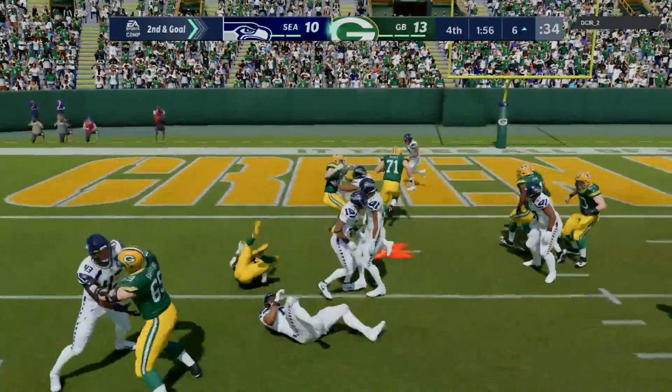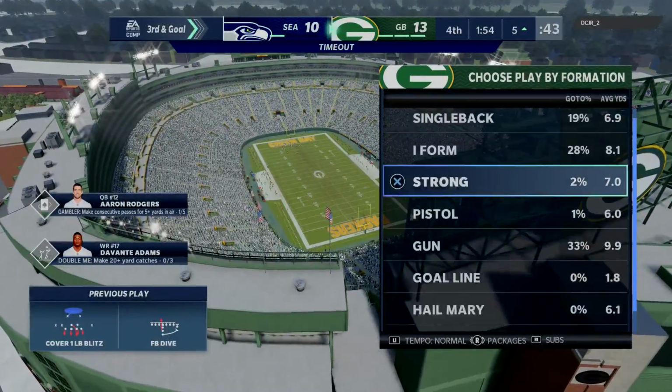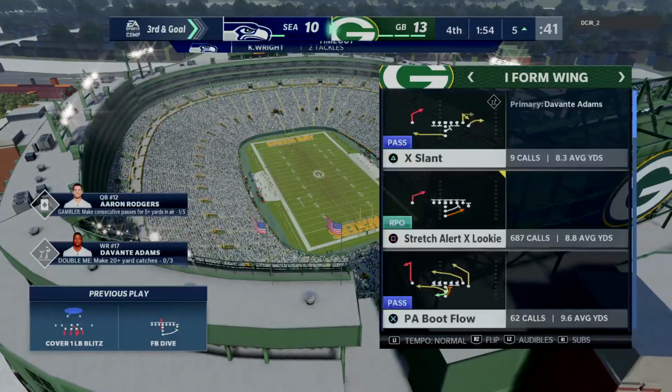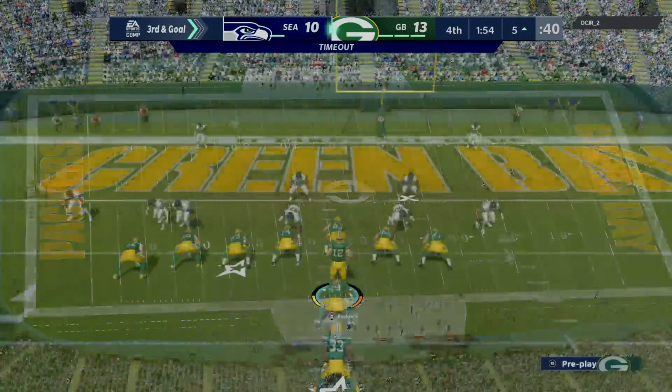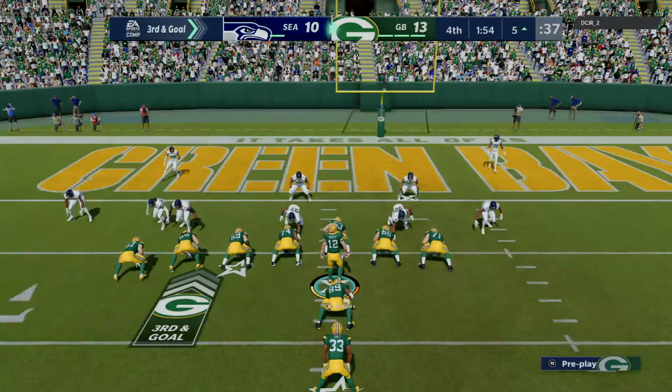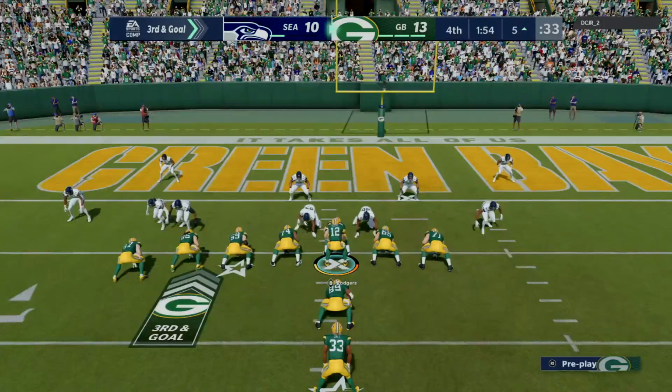On 2nd down, Williams. And he's brought down right at the 5-yard line. Give him 2 on the play. And quickly we're going to get another stop here with 1:54 left as they call the timeout defensively. A lot of tired bodies on that field, but this is a big play. 3rd and goal.